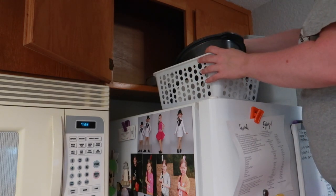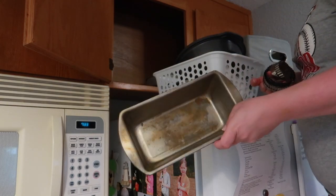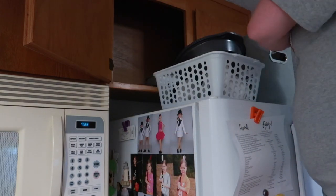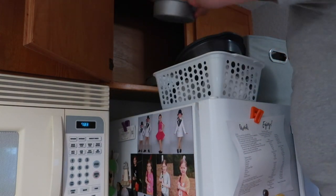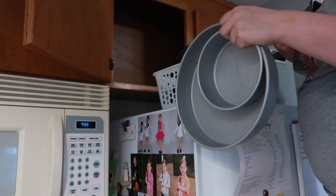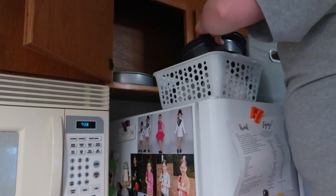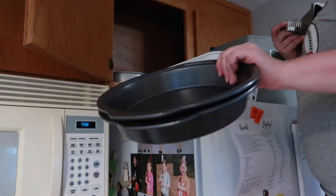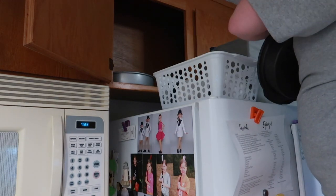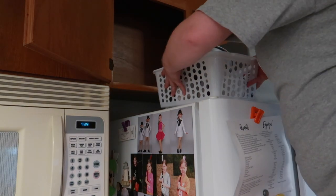Attachments for my KitchenAid mixer. So honestly, I can get rid of these loaf pans. I already have the one that I showed you down there. I don't need these two. And then I have my, this is actually like a three-tiered one. My sister has the middle sized one, but I actually don't need that, so we're gonna keep that. These are pie pans that I don't use because I have the ceramic ones down below, so those are gonna go. And then these are my KitchenAid attachments, so I'm gonna keep those.